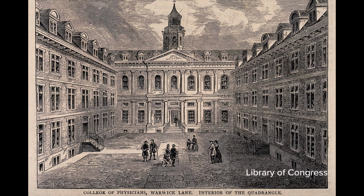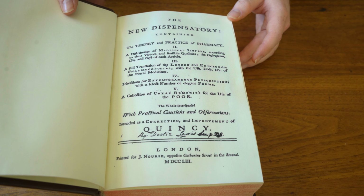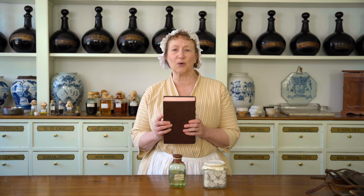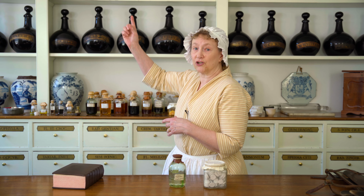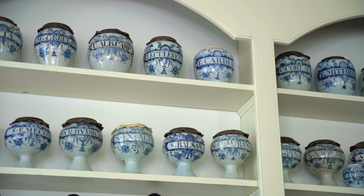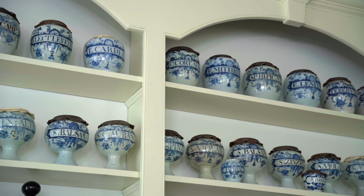This is a copy of the new dispensatory that was published in 1753. And that is going to be the source of the recipes that we use because we know that the doctors owned and used this book. These recipes are for making medicines in big batches, and that's what's up here in the jars behind me. It would be made, it would be stored, and now it's ready to dispense and use immediately.